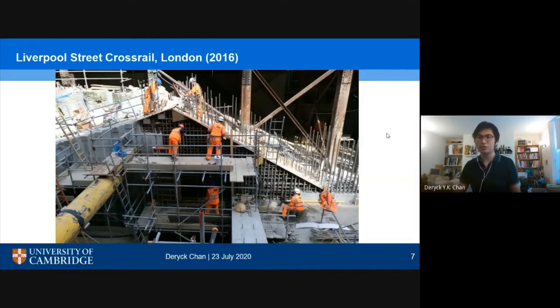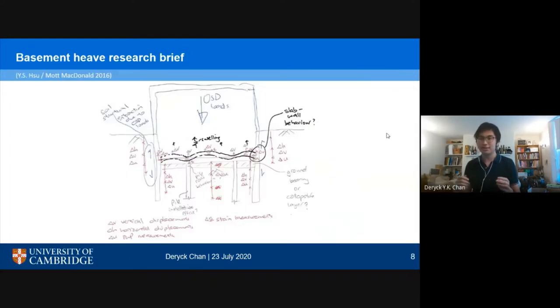And so the problem here is that, unlike the granite in Hong Kong, the clay in London does something slightly different. As you can see from this research brief that Yusheng put to us this time 4 years ago, after we build a railway station, we get this somewhat curious behavior where the bottom part of the basement wants to curve upwards because the clay is trying to push it out of the ground. So why does this happen?